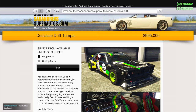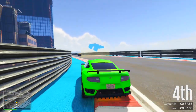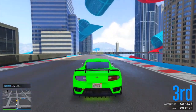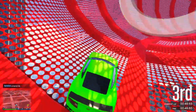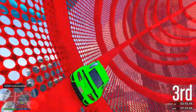So we all know that the Drift Tampa is based off of Ken Block's Mustang, the Hoonigan, but there isn't a ton of customization you can do to this car, and it seems as if you would be able to do a ton, or at least want to have the option to do a ton. But unfortunately, like I said, there is zero customization other than what you can do to the paint job, the wheels, and the livery on the vehicle. So that's kind of a bummer, especially, again, once you consider that it's $1 million for this vehicle.